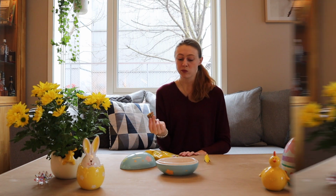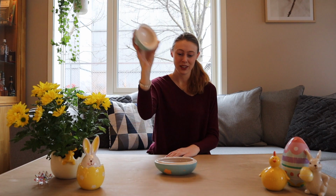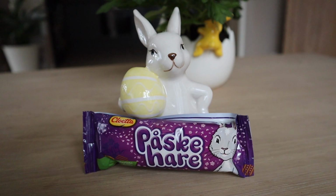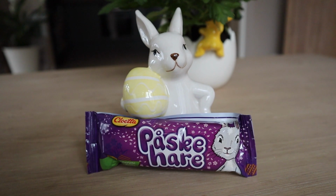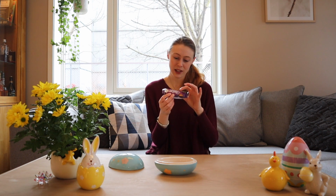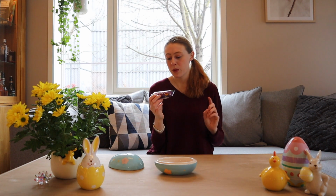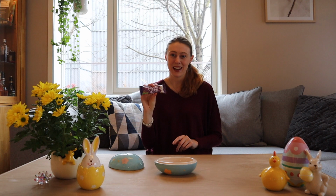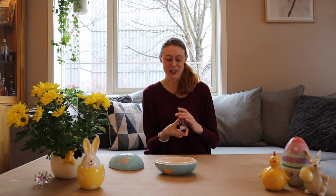That's fine. Okay, next we have, ooh, påskehare. It's a little Easter candy bar. Påskehare just literally means Easter bunny. It's got a cute little picture of him on there. Ah, okay. This one says skum med fruktsmak. I think that means it's that marshmallow thing again with fruit flavor. I'm a little nervous that it's just gonna be that same gummy Easter bunny again, but let's try it.